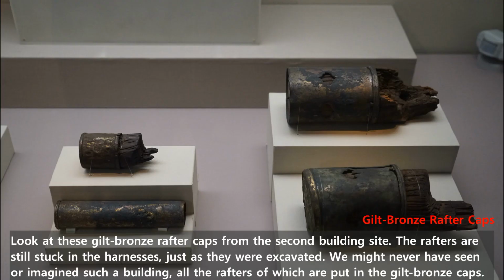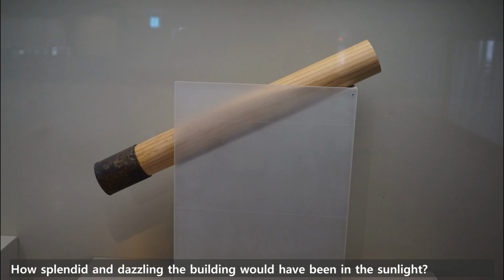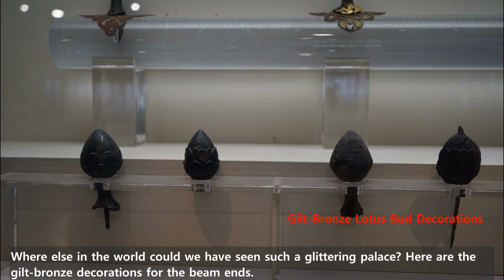Look at these gilt bronze laughter caps from the second building site. The laughters are still stuck in the harnesses just as they were excavated. We might never have seen or imagined such a building, all the laughters of which are put in the gilt bronze caps. How splendid and dazzling the building would have been in the sunlight. Here are the gilt bronze lotus bud decorations. The fact that they were attached to the wooden railings like this makes us aware that not only the rafters but also lotus buds would have glittered brightly. What else in the world could we have seen such a glittering palace?